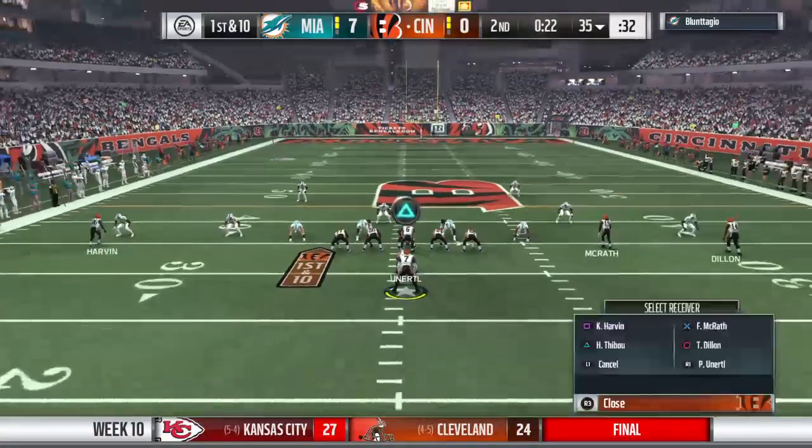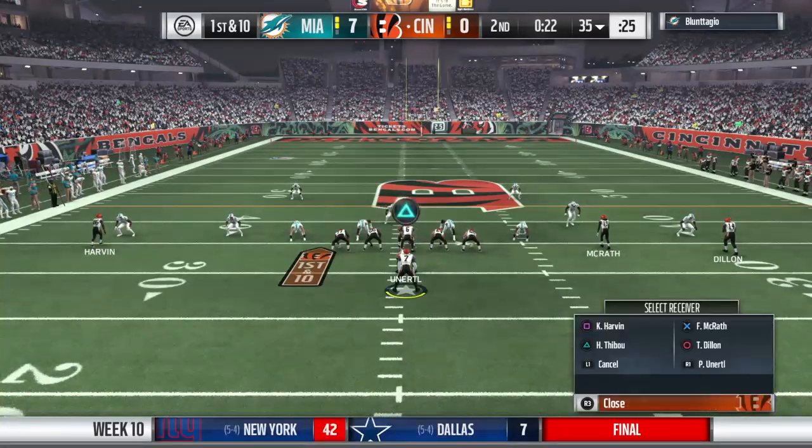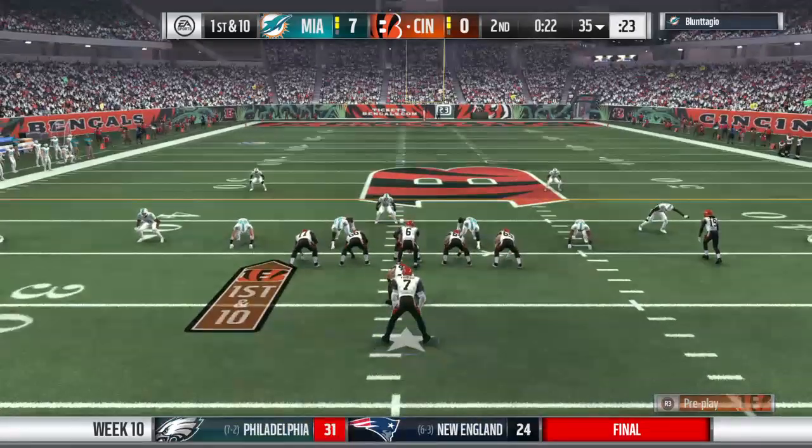One receiver left, 2 to the right. Check. All right, now, lucky 56. Black 99, Philly. Here we go.